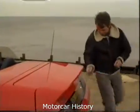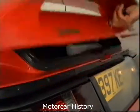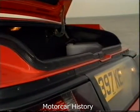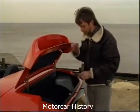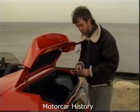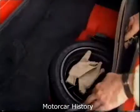Sports cars aren't usually noted for their luggage carrying capacity, but at least the new Elan does have a boot. Although it's a very narrow aperture, it's quite deep. It's more suited to squashy bags than suitcases. Underneath the boot floor, a space-saver tyre.